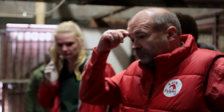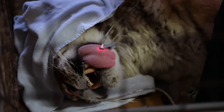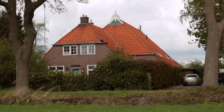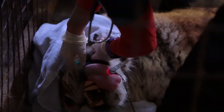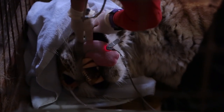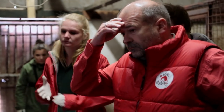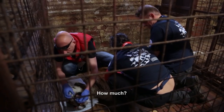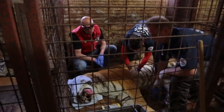And Mirza's life is hanging in the balance. A Four Paws team is moving 6 adult tigers from the Netherlands to South Africa. But Mirza, one of the first tigers to be sedated, has gone into cardiac arrest. The situation is critical. This one? Yeah. Between 20 and 80, it's going up and down. Okay. It's back.